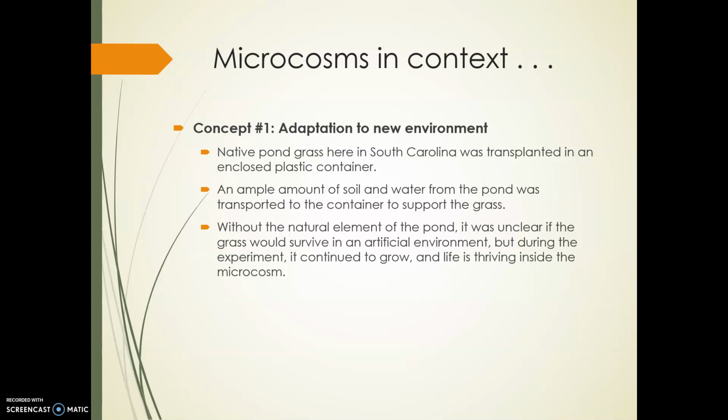So the microcosm in context, I guess the biggest concept in our learning in this course applied to this was the adaptation to a new environment, specifically the native pond grass here in South Carolina, as it was transferred from a living pond with organisms and room to grow and oxygenated water to a closed off container sitting on my windowsill in my office. There was an ample amount of soil and water from the pond that was transported, and I tried to leave as much air as I could for at least there to be some sort of moisture build up for the plant life above the surface.